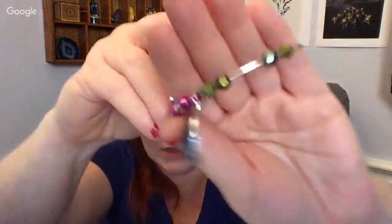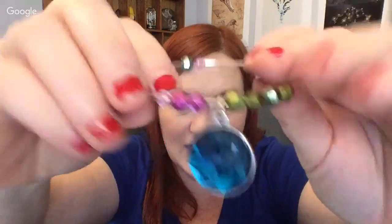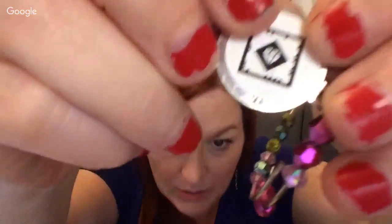Okay, next, some more little bangles. We're getting there. This is pretty. Okay, there is this bracelet. And it's got this sticker on the back, which I don't know what it is. It's like a little cute sticker. It looks like it's cut. Do I want to peel it up? I mean, I see a little mark underneath. I don't know. It's cute.